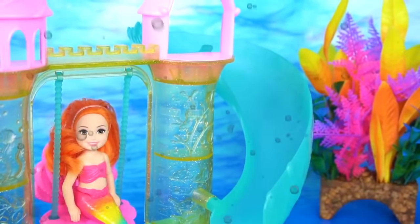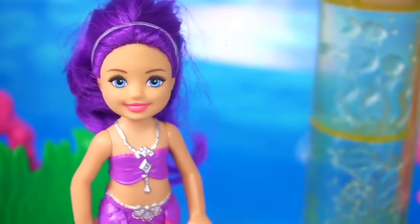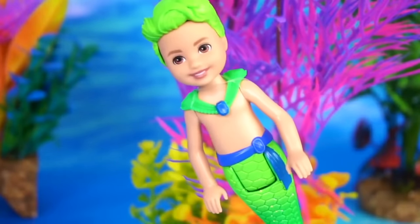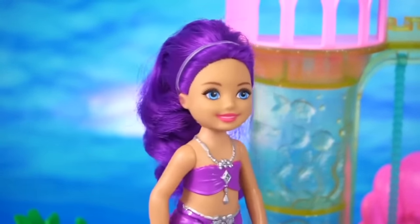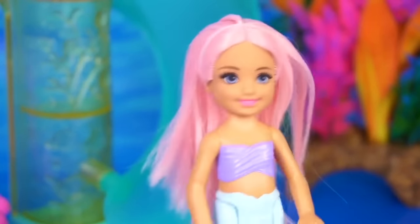Whee! Oh, I remember when I was a little mermaid, it was definitely hard. Little mermaids can be so mean. Rainbow, what are you talking about? We're still little mermaids. Hey guys, look over there. Could it be? I think so. I think that's a merboy. A what? I don't think so.